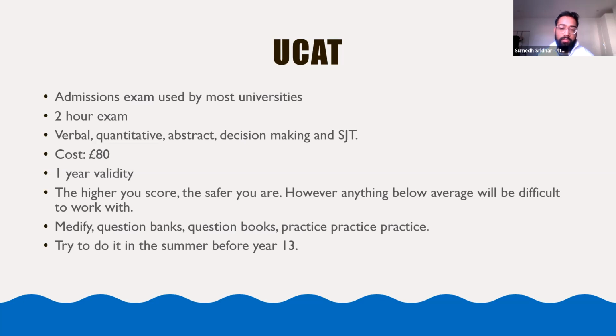But if you do loads of practice, the best time to do it is the summer before year 13. That's usually when you have the most time for prep. I used Medify, which is an online preparation question bank where you can use the question books, other question banks if you can find them. It's not like for other tests where you're learning the content. You're just practicing for speed. So you're making your mind quicker at answering these questions. That is the whole point of practicing for UCAT.